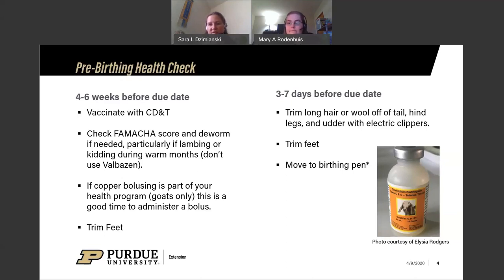We have another question from a listener. If they already had a CDT vaccine this year, but before being bred, do they need it again? Yes. So you want to do it about 30 days before you're kidding or lambing because that'll build up in the colostrum. If you have it beforehand, you're not going to have the concentration in the colostrum to be effective in your kids or your lambs.